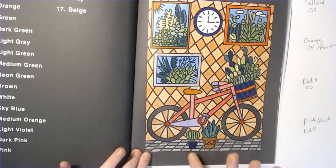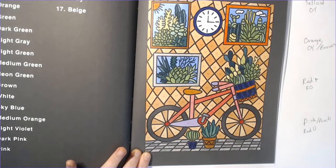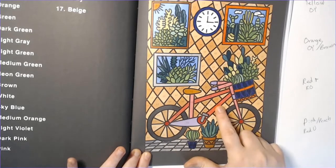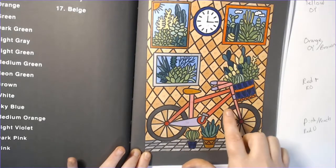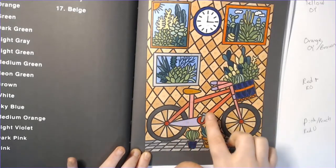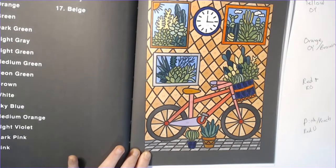And anywhere where there was like a big clump of color that was the same color, I tried to vary it a little. Like on the bike, this was all supposed to just be one pink, but like I used a darker pink in certain areas just to give it a little bit of an extra visually pleasing to me kind of thing. With the greens, like I have so many green markers that for some of them I use 2 tones instead of just one for the different leaves, again just to give it a little bit of an extra effect.